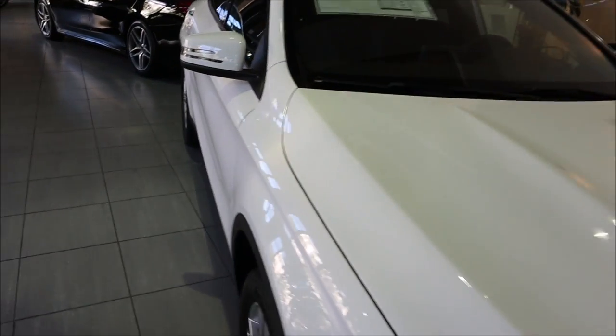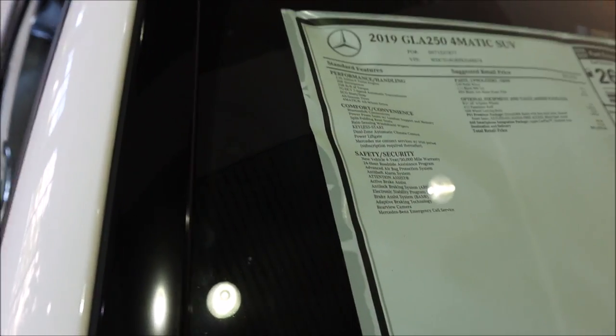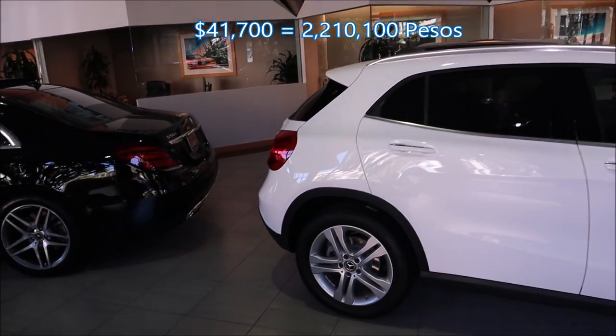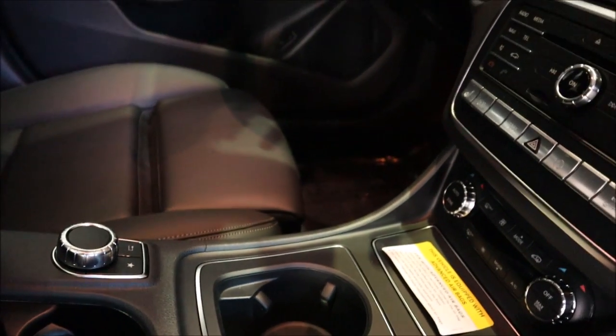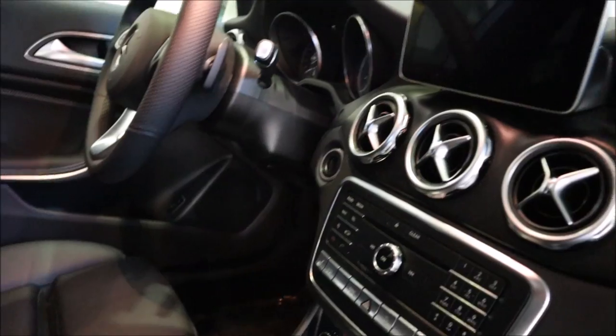This here is a 2019 GLA 250. Kind of like a hatchback type thing. Let's look inside. Very nice stitching type thing here. Cup holder. Screen.